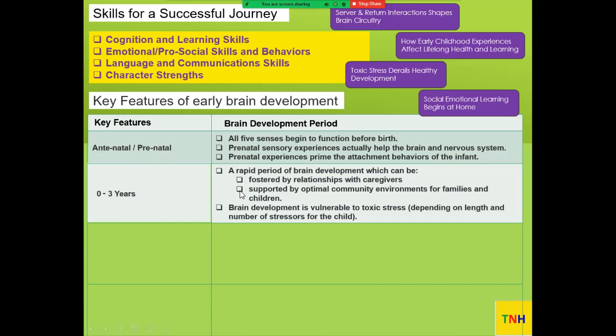This is just a summarization of what we have learned up to now. A rapid period of brain development, which can be fostered by relationships with caregivers. At this stage, the child may be starting preschool, supported by optimal community environments for families and children. Optimal community environment, very important, right? Brain development is vulnerable to toxic stress depending on the length and number of stresses per child. That's what the previous video explained. These ages are vulnerable, because it all depends on when activity happens, when the child demands something, and how the adults respond. It all depends on that.